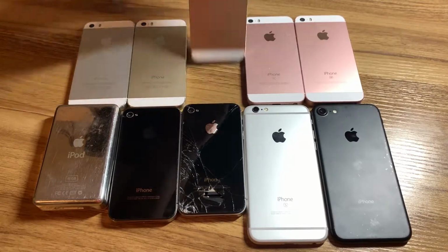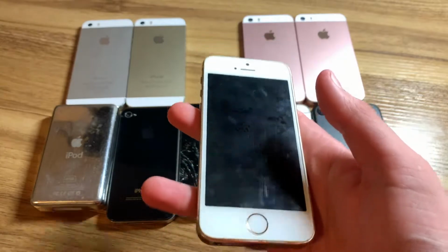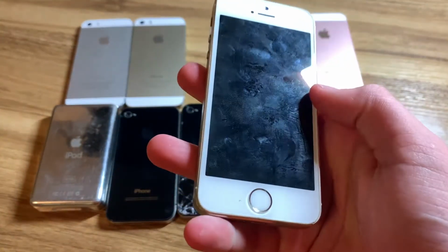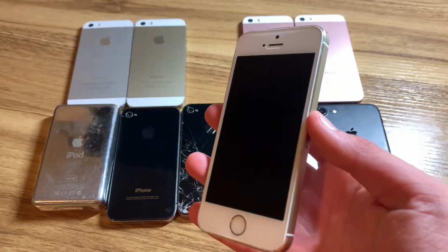Next is another gold iPhone 5S. This one is iCloud locked on iOS 11 or 12. It also has a working battery in it that I actually pulled out of the silver one. This one has no broken glass, but it does have a broken LCD. But this one will go for further examination and testing, and I'll probably make a bypass video on it.